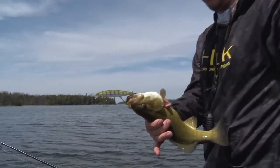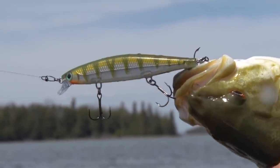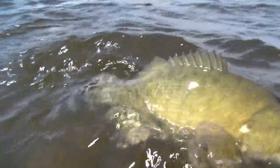And now I'm using the Shadow Wrap, size 11, that's perch color. Do some guiding out of Little Bay de Noc. I don't know how much inland lake fishing we'll do. We'll do a little bit of that. Mainly sticking to Big Bay de Noc, Little Bay de Noc areas. A little ice fishing, that's always in the works.